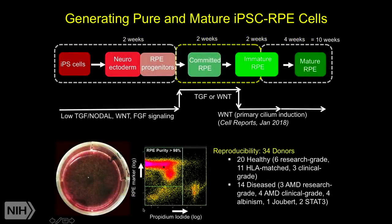So just a brief overview of the developmental process of how we make RPE cells. This slide shows you from iPS cells all the way to mature RPE. The process takes about 10 weeks. It's a fairly long process, but it's well optimized. But the important point to realize here is that iPS cells are coaxed into various developmental stages, like that big overview that you saw in the previous talk. The cells go from a neuroectoderm stage through RPE progenitors all the way to mature RPE.